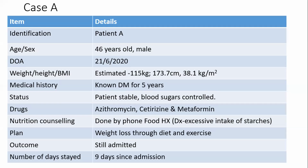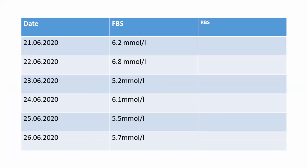And then the outcome, the patient is still admitted. The number of days stayed in since admission now is 9 days. So those are the fasting blood sugars for the patient. We put there for a number of days. It has varied from 6.2 to 5.2. So generally would say the patient is stable, able to take care of themselves, move around, do exercises.